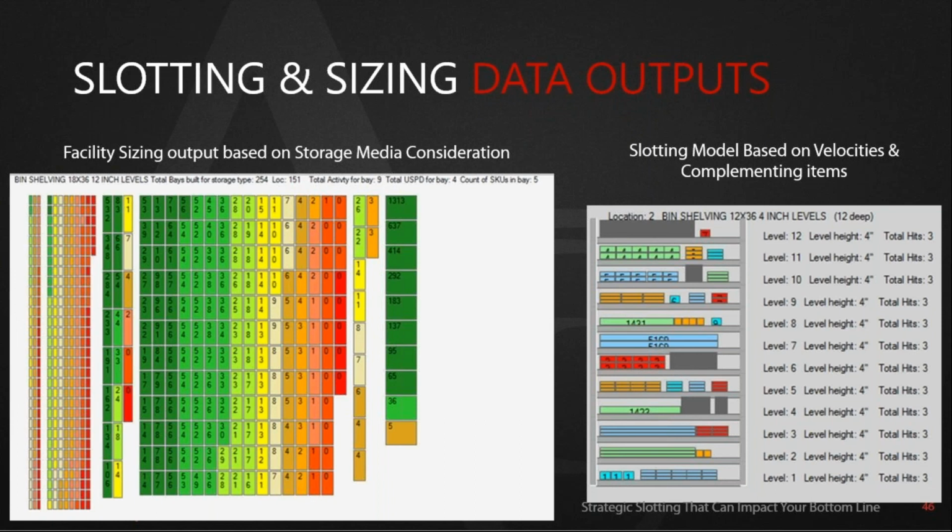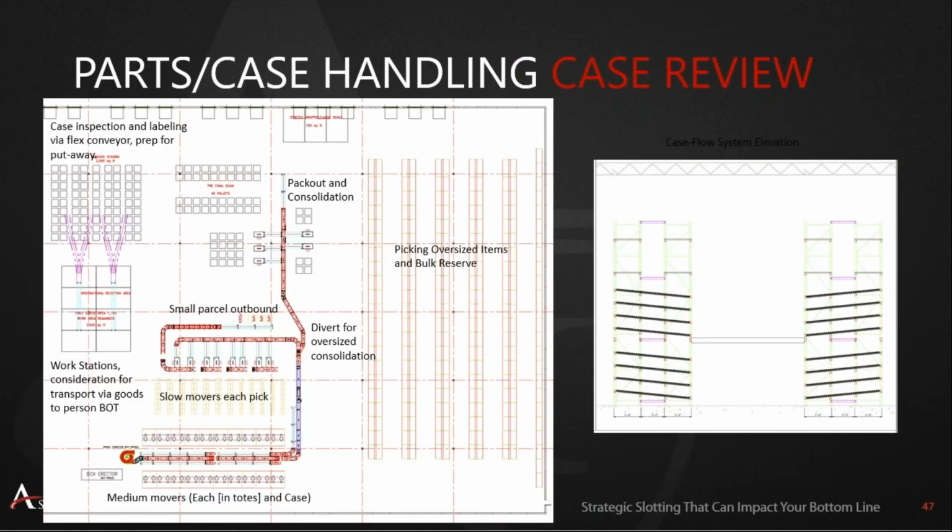While this was a great solution that would have significantly maximized warehouse space requirements, the customer had a preference for a non-automated small parts solution. As such, the solution was modified to address the customer's preference. The final output and recommendation based on the customer's preference is shown here.